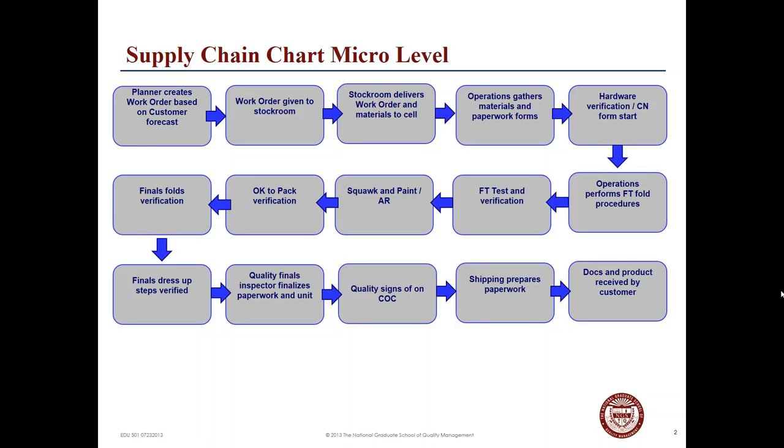After that, it goes to a squawk and paint and air retention test, where we check for air retention, we check for seam leaks, pinholes, damaged parts, what have you, as well as install barcodes and necessary stenciling that the unit may need. From there, it goes to OK pack verification, where we check to make sure that all the stenciling has been applied and that it has passed its air retention tests and all the other previous tests.